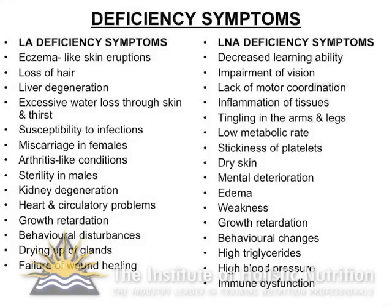Deficiency symptoms. First, I should have put this up in one thing. When you see these, I'll just click them up. When you see them, think of someone you're concerned about or your own health and how many of these you could check. So deficiency symptoms for LA or omega-6.